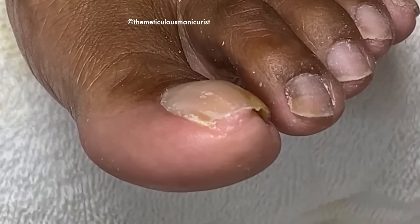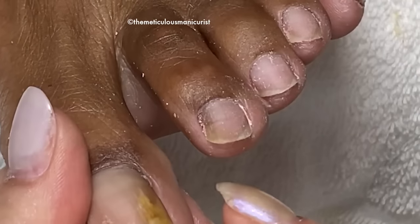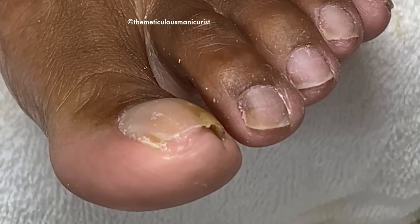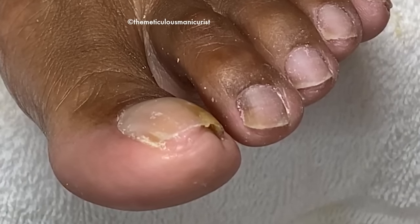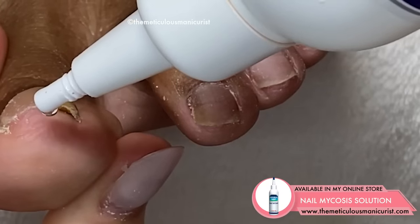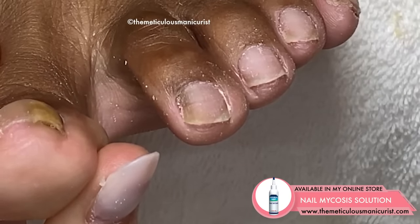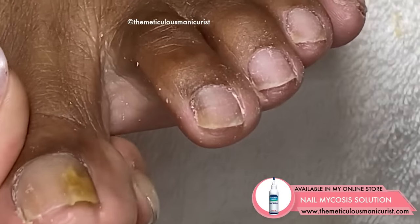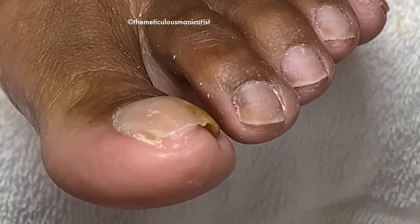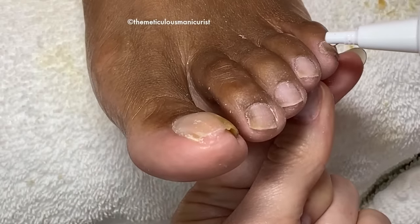So this will take probably 3 months. But you're going to drop a product called nail mycosis right under your nail twice a day. So it soaks right underneath there. See how it just went down underneath? And you're going to do it to this side too. And to your pinky.